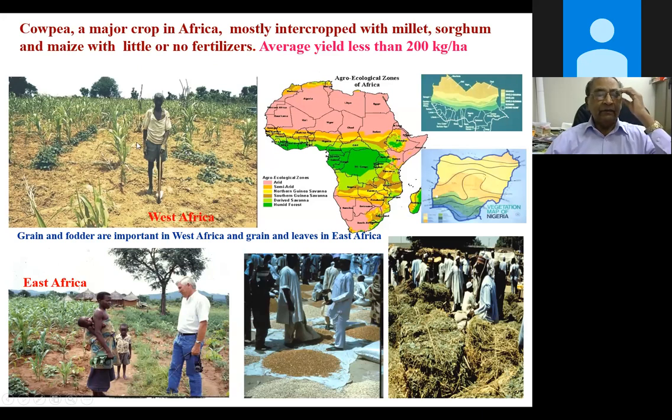In West Africa, I showed this slide earlier, it is mainly grown as an intercrop with millet and sorghum, and in West Africa and in Eastern and Southern Africa with maize. Both grain and fodder are very important. And here is a map of West Africa. This is the dry arid region where cowpea is very important. The International Institute of Tropical Agriculture, where I was based, is here in Nigeria, at Ibadan. And IITA established a Kano station in northern Nigeria, where I was located for many years. Most of the farmers in this region grow cowpea. This slide is from one of the farmers from this side here.